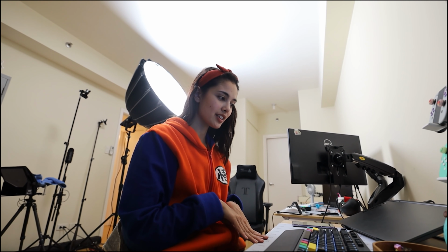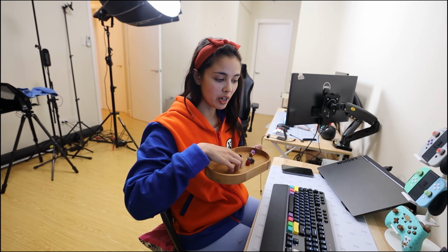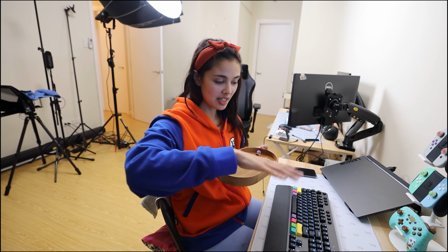This is technically my first desk mat. I decided to wait till I found a desk mat that would really suit my personality, and I found this one that has like little bone skulls on it, so I think it really goes with my name, Madame Bones. I have this tray, and most of the time I use it for putting drinks like my coffee or my water, but at least it doesn't spill.